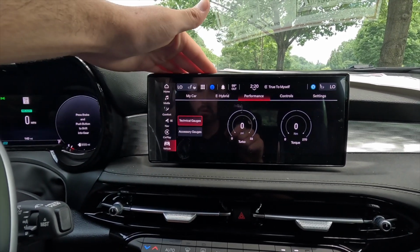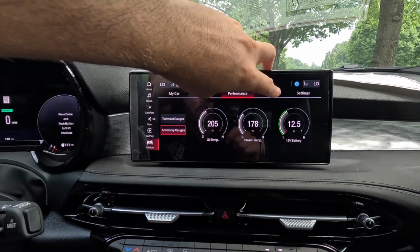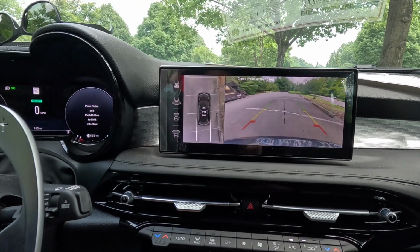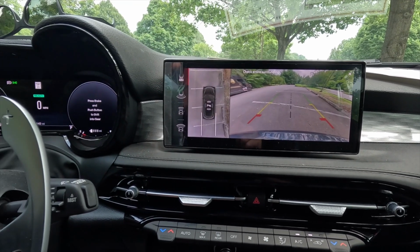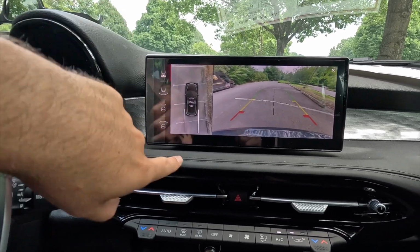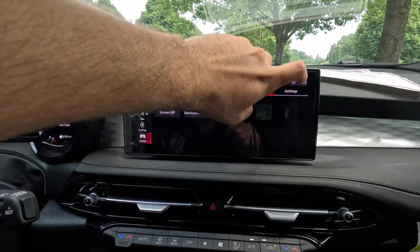You can also pop up your accessory gauges here as well: oil temp, trans temp, 12-volt battery. Then you got your different controls. You can pop up your 360-degree view camera system. Again, the 360-degree view camera system comes as part of the $2,000 Active Assist Advanced package. So that is what that screen looks like here. You can click that X up top there.